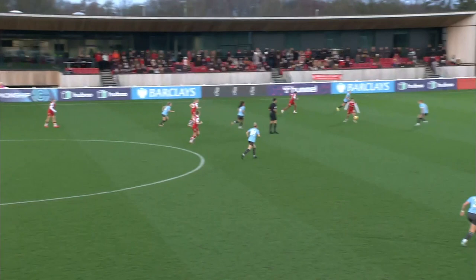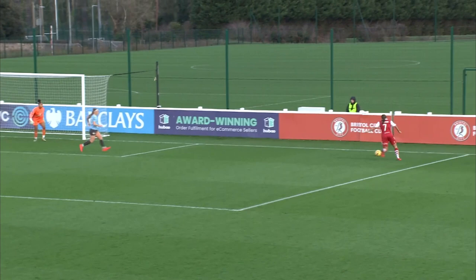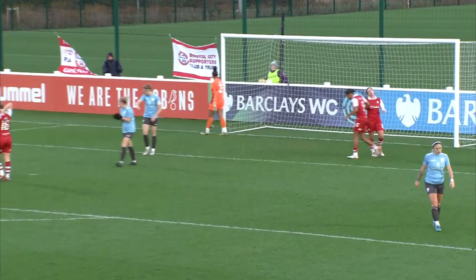Bristol City probe away, Harrison is free on the right-hand side. Can she pull it back? She can, and this is Ball! Oh, just over. Just didn't get the connection.